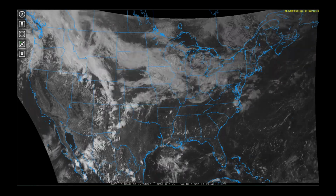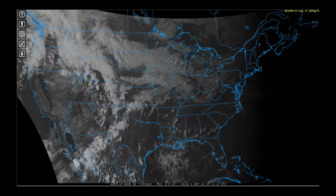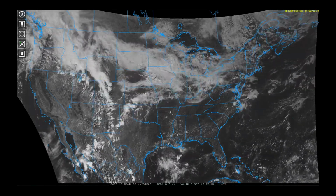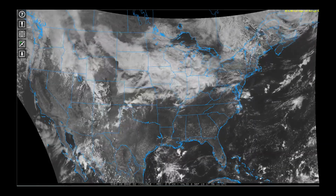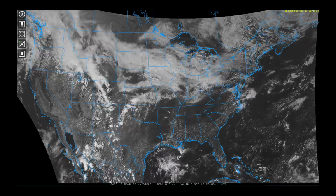Well, I want to show you what the satellite imagery looked like on Sunday. We can see what's left over of Dorian kind of exiting parts of the northeastern United States, but really eastern Canada. And it did cause quite a bit of problems in parts of Nova Scotia, for example, as it left.